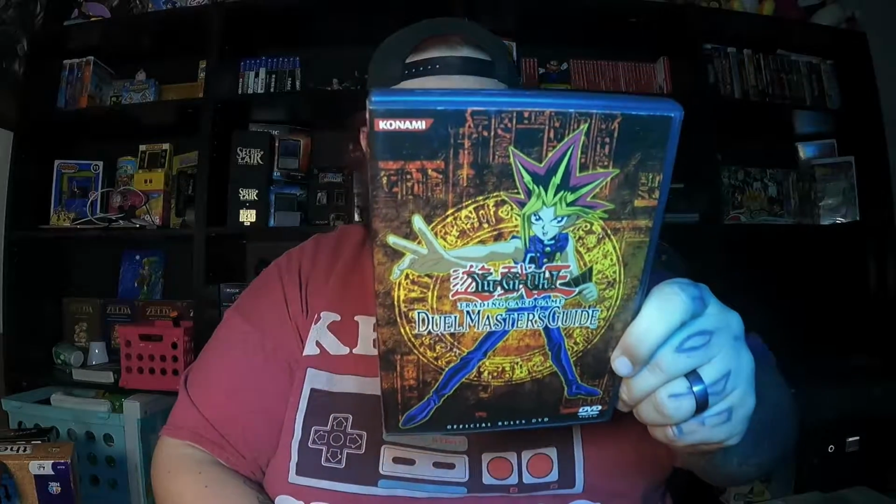It's a great movie. And then the last thing that I got today is this Yu-Gi-Oh! Duel Masters Guide DVD. Looks pretty interesting. I don't have a whole lot of Yu-Gi-Oh! media, so I was pretty excited to add this for $1 to my Yu-Gi-Oh! shelf. So I'll have to give this a check through. It just looks like it's the official rules, so it's probably not going to be all that interesting, but still a cool collection piece.